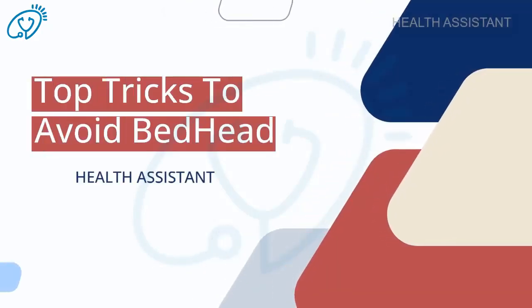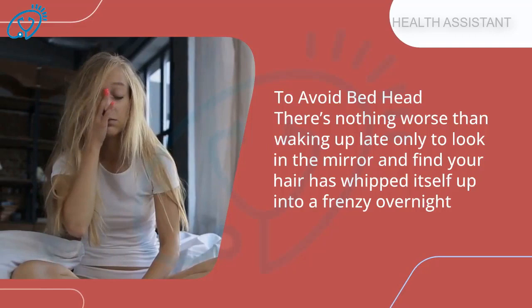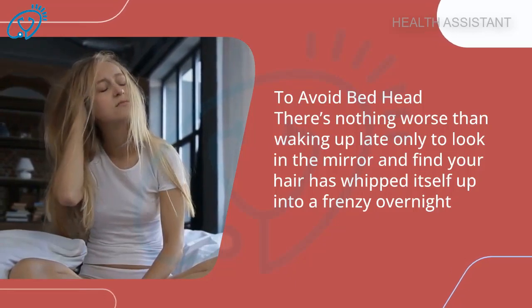Top tricks to avoid bad hair. There's nothing worse than waking up late only to look in the mirror and find your hair was whipped itself up into a frenzy overnight.